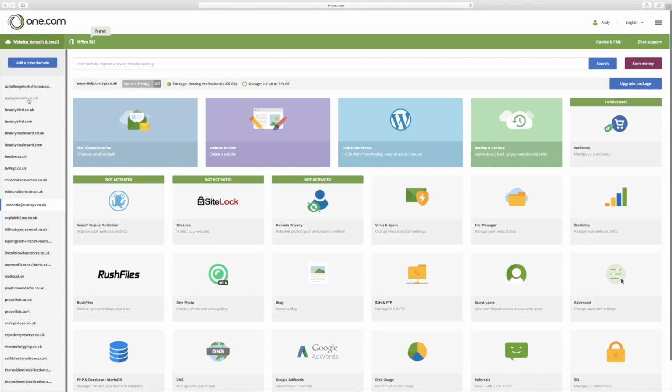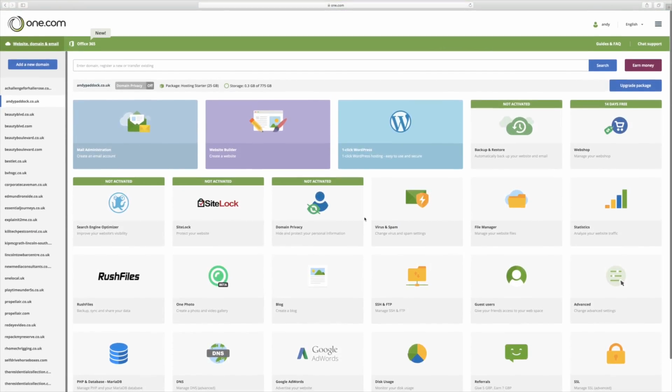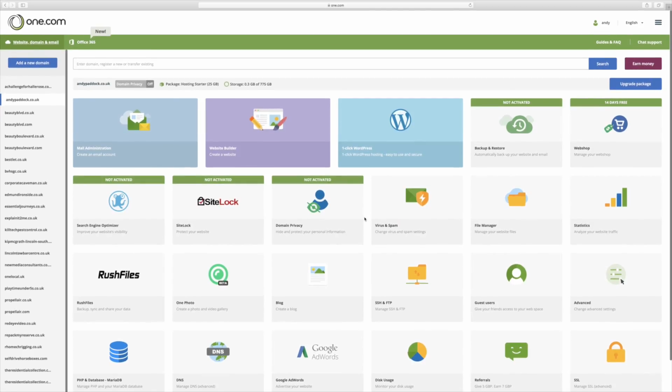So this is the control panel, and I've got quite a few going on at the moment, so let me try and get to a relevant one. Yeah. So the one I use for when people search for my name and go to a web address, this is a hosting starter, 25 gig. And this is the control panel you would get. These are all the things you could do with the website.